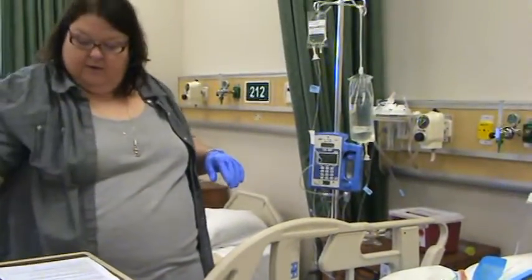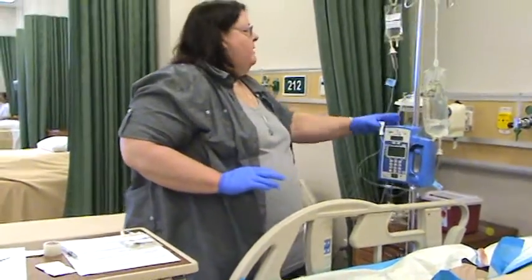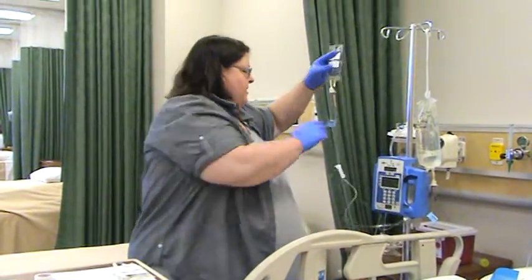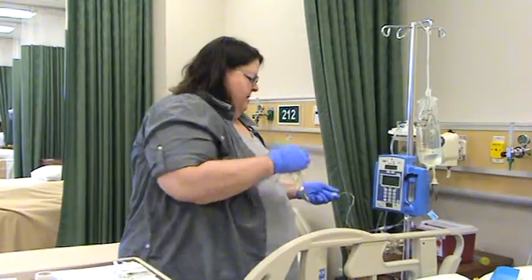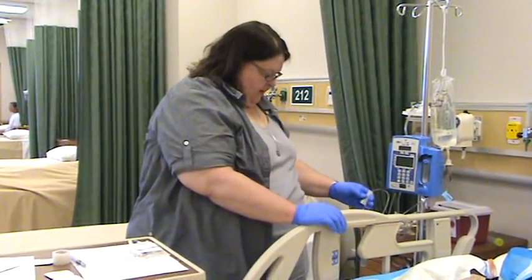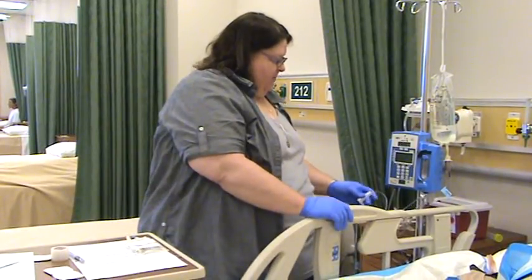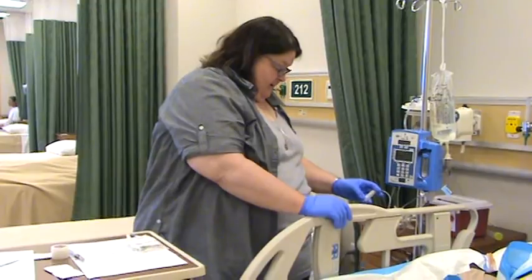Okay, so let's get this ready. Okay, so we take the old bag, and we're gonna back flush it since it's a different concentration of the drug. This one was in 100, this one is in 50. I'm gonna back flush 50 cc's.